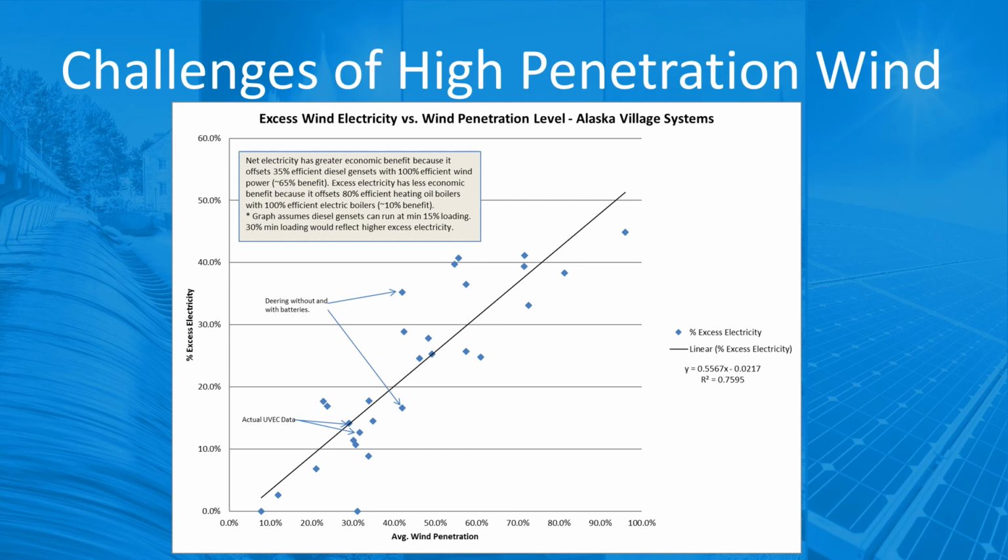This graph shows that higher average wind systems on the x-axis will generate higher amounts of excess electricity, shown on the y-axis, that must be accounted for in your system design. The graph assumes diesel gensets that run at a minimum 15% loading, and there's 30% minimum loading. If that's what's required on your system, that would reflect higher excess electricity.